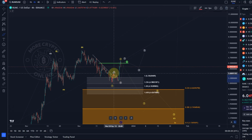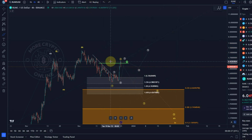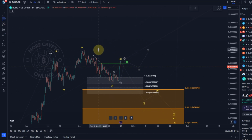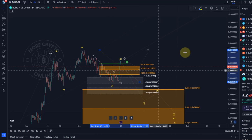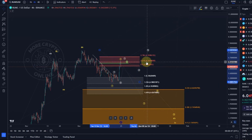And 5 waves up would be great. And then 3 waves down, and then we get the next move up. So until we get those 5 waves, we have to consider that we're filling in the yellow count. For the yellow count, we have a resistance at $6.37, and it reacted to the golden ratio at $6.76. So this is key resistance for a wave 2.